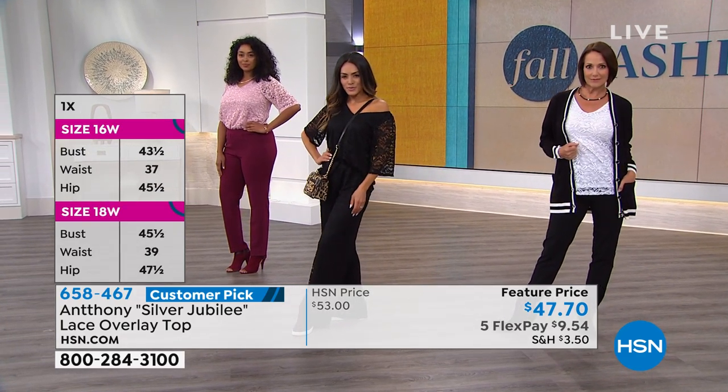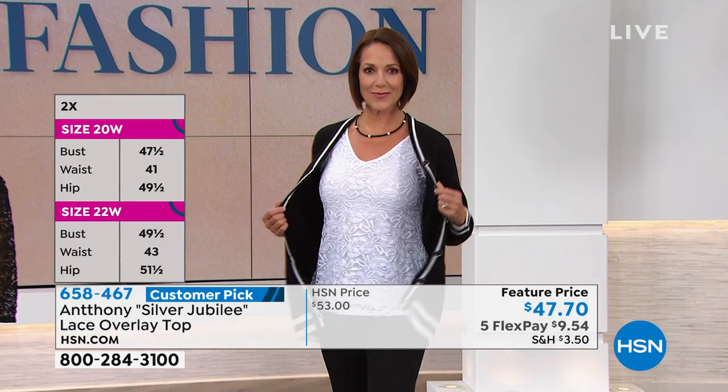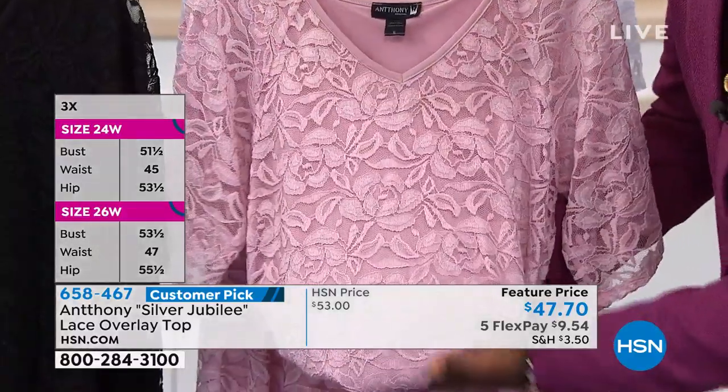I mean, lace is really a nice escape from print. So if you've been printed all season long, you say, oh, I'm so tired of print. I just need a breath of fresh air, something different. Do the lace. Because you still have texture. It's not flat. It's not going to be boring in any way.